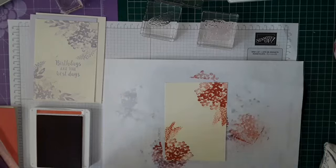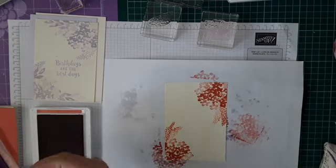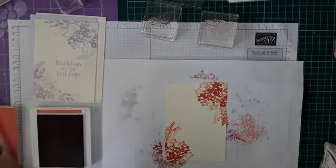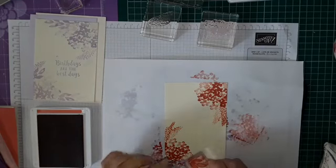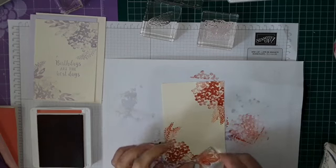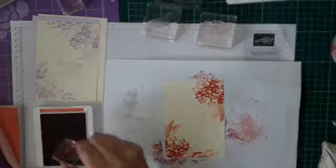And again, some leaves. I love this textured leaf. And I'm going to wipe the edges of this so I don't... I've got quite big hands and sometimes I rock the block as I'm putting them down. That's probably what gives the edge on the card.